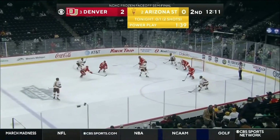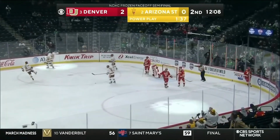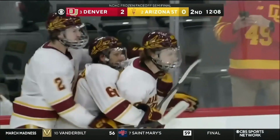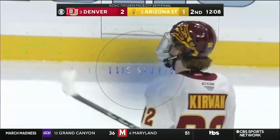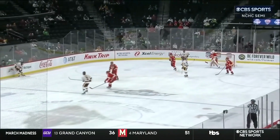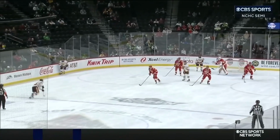Lucas Sillinger back to Noah Beck. One of 6 impact transfers for the Sun Devils this season is Davis. Makes the initial save, but Kerwin is there to bang it home on the power play, and it is 2-1. He can score them all ways, and he scores a lot of them in hard areas, and he's gotten a good few on the power play.